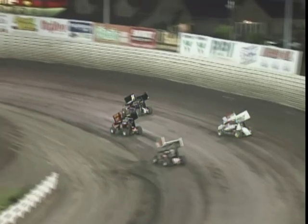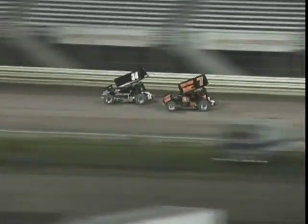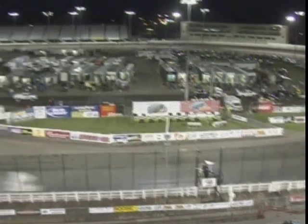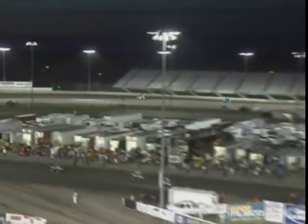Selvage now moving by Tom Lenz and sets his sights on Brian Dobesh. A big run for Selvage. He'll go up into the 4th spot, taking 2 cars in a lap. Down the back straightaway now, sets his sights on the 3rd spot. Meanwhile, white flag flies, 1 to go. Selvage is not done yet. He'll go from the 4th spot down to the 3rd spot. White flag, final time as your field works by the flag stand.